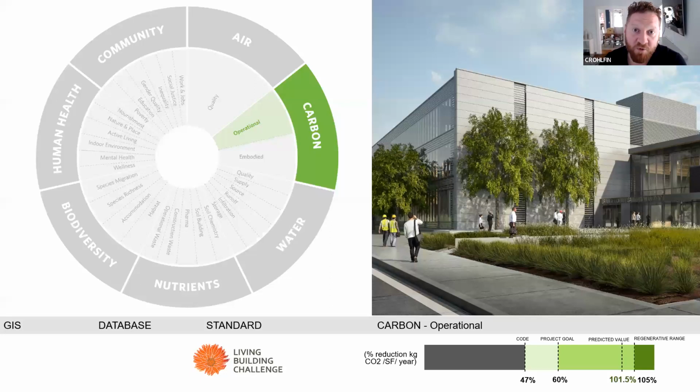And I just wanted to show a couple of projects where, it's great to have a framework and all these lofty ideas, but where does the rubber hit the road? And so, first and foremost, there's a focus on operational carbon, turning off the tap, addressing the biggest gorilla in the room. And this is the Orange County Sanitation District headquarters, which is net positive carbon.